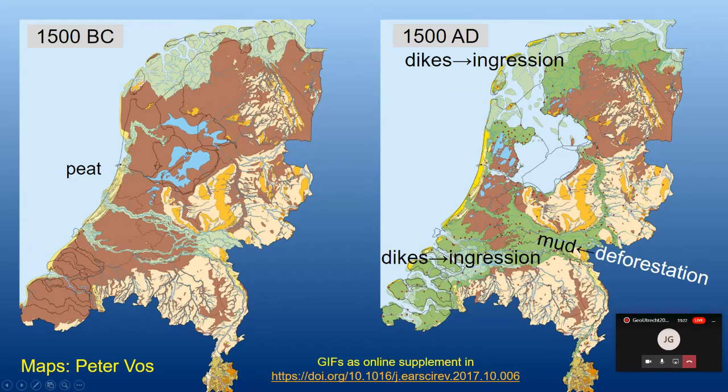So we see that the southwest of the country became an archipelago, an island archipelago. The north became a barrier island area, the Wadden Sea, and this lake has been breached open. So a lot of land was actually lost when people started messing here. And these big blue ponds over here, that's where peat has been dug and where the land has subsided.